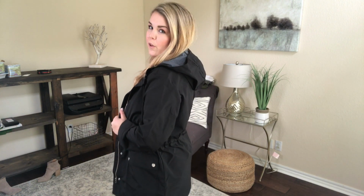I'm really glad I got my hands on it on sale through J.Crew Factory, so I will also link this one. Okay, so that is all for my J.Crew Factory try on this time.